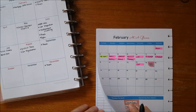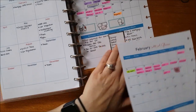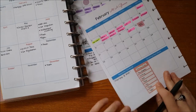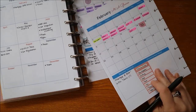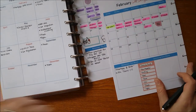And then for February, our mortgage is now $565, only a $15 increase. File taxes with a big question mark because I don't know that we'll have everything. Inevitably, something is always late. And then maybe the yearbook order due. I already took care of that up there.